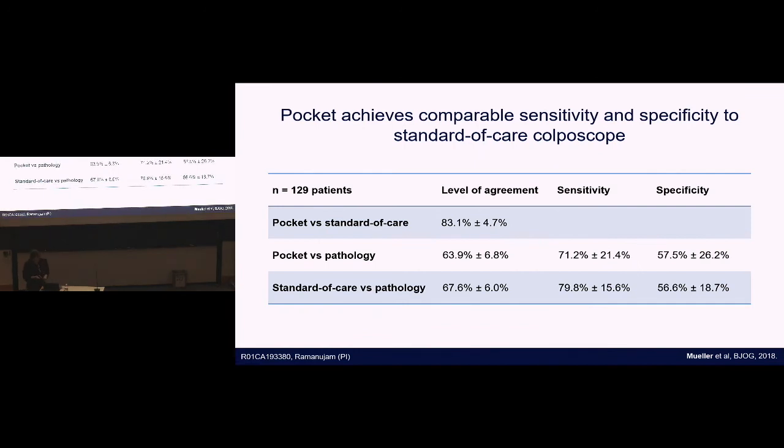And when sent to providers to provide a diagnosis, we found that the Pocket and the standard of care agreed around 83% of the time. And then when compared to the independent metric of pathology, they found around 65% agreement with pathology, and comparable sensitivities and specificities. But what I want to point out is there's quite a bit of variability here, even among expert-level providers.